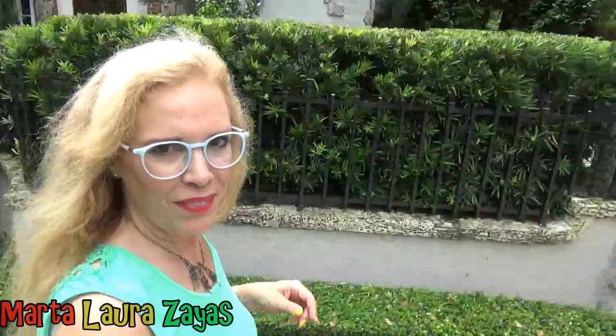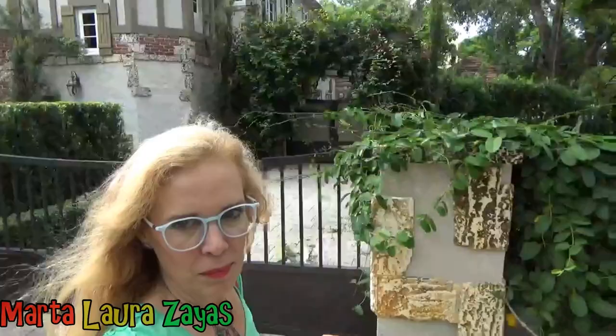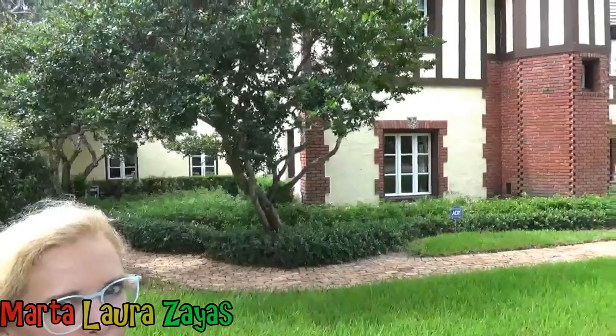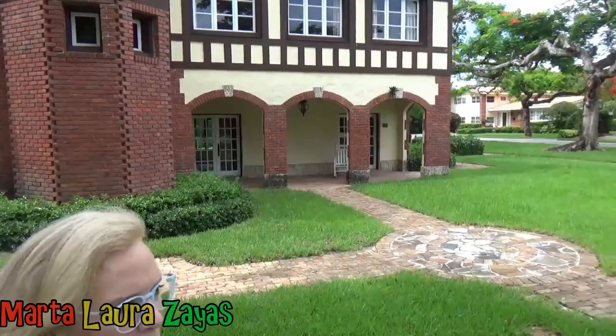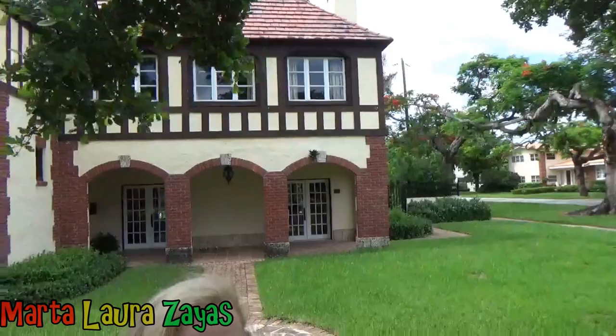Doesn't mean that every house in the area is designed the same way, but it does mean that you're going to see a lot of houses following that design, and they are beautiful. Absolutely lovely home. I mean, I could sit here and just look at the house. It's like looking at artwork.